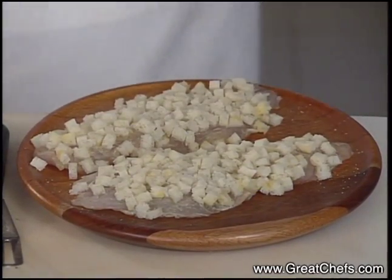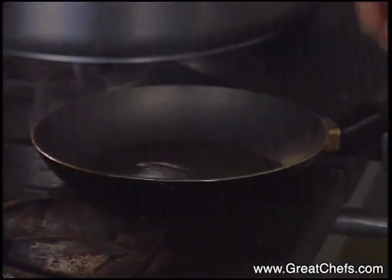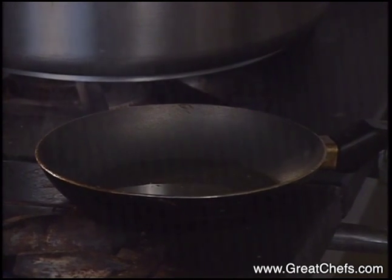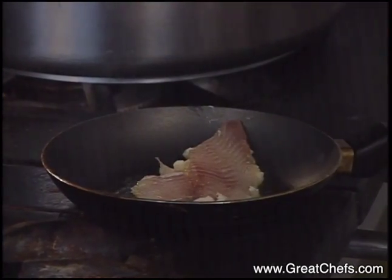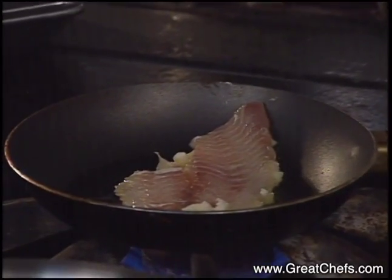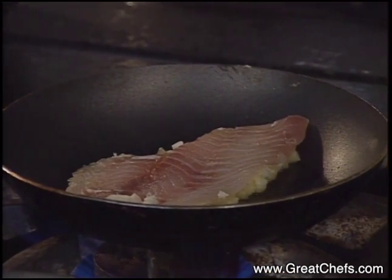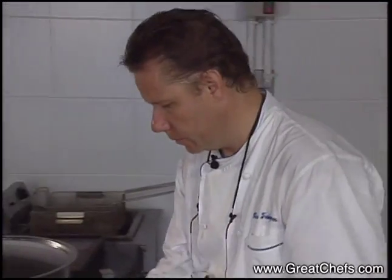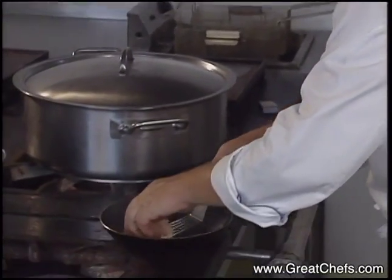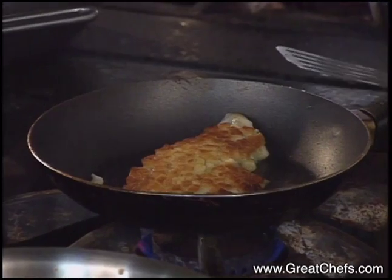The snapper fillet will be sauteed in clarified butter. Okay, now you have to be very careful for it not to be too hot or too cold. And put the fish on the side of the bread to fry it. And I'm going to prepare the plates. Where are my plates? You see, it's very quick. I'm going to turn the fish and finish the cooking slowly on the other side.